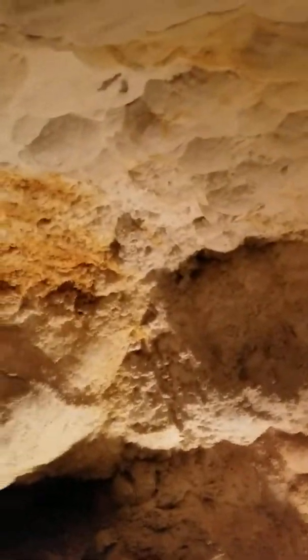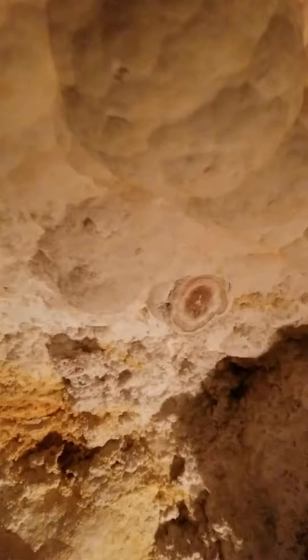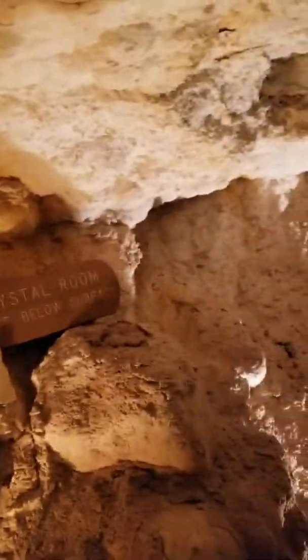Now those gypsum formations, just kind of off subject real quick, were formed 15 million years ago when we were still underwater. And that's why we're so worried about protecting them. However, let's go on and discover how this was found.